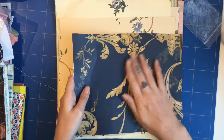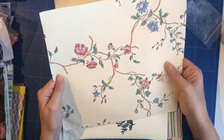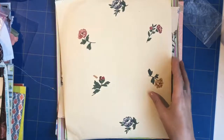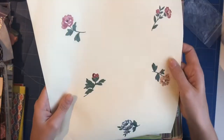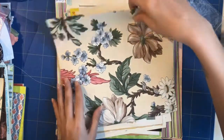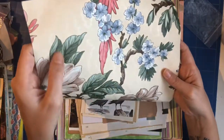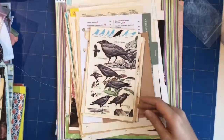I really like to use wallpaper to make pockets or, you know, like the coin envelopes or just to stick something in there. Beautiful. Don't have wallpaper like this. It's gorgeous. Oh, look at this. This is like shiny and textured. This is beautiful. Thank you.